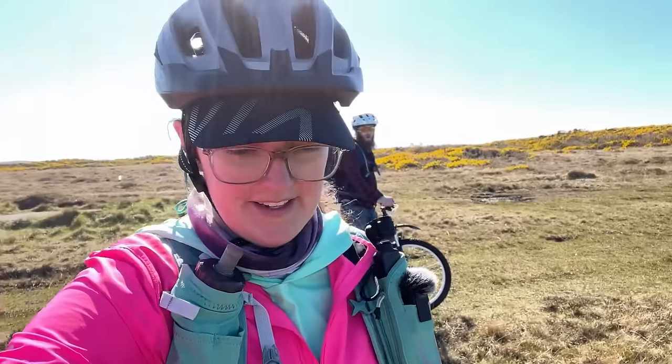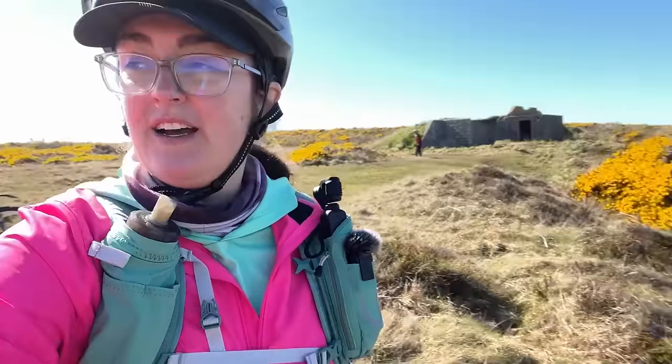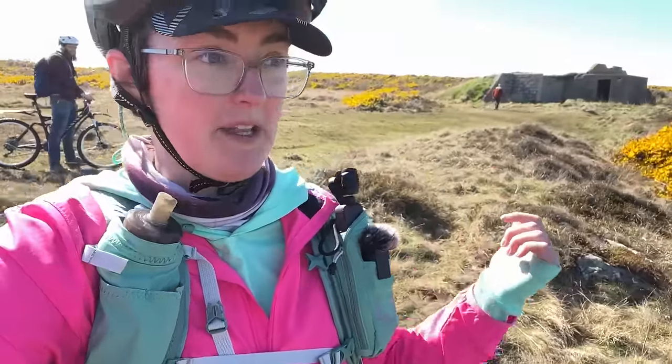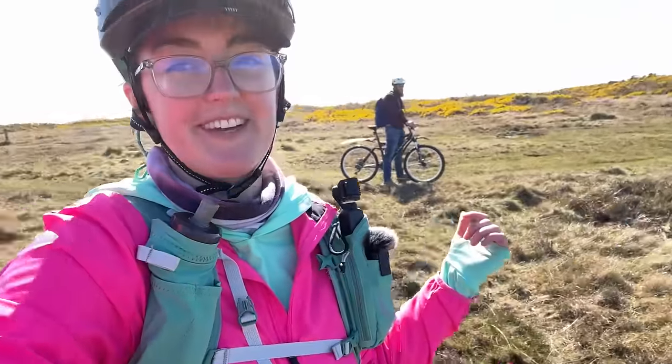We're back on the trail, and wow, it looks amazing. So this time on the way back, I'm allowed to stop as much as I want and take photos and videos.